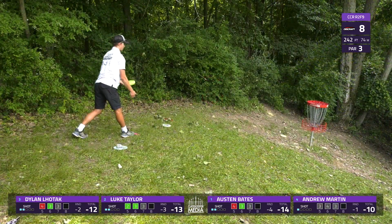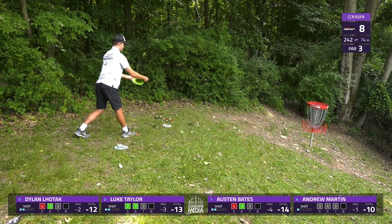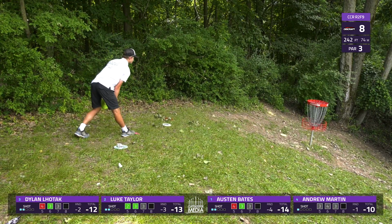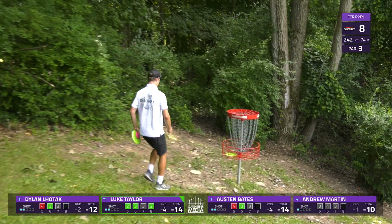Yeah. What a run. Scary. Wow. Very, very gutsy. Yeah, definitely giving it a run, but low, so if he did miss, he wouldn't penetrate too far into the woods. Good committed putt there from Luke.